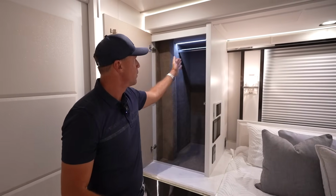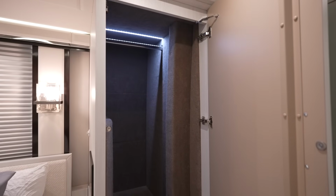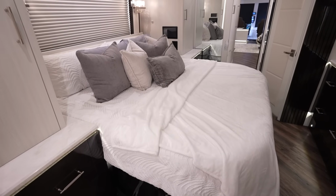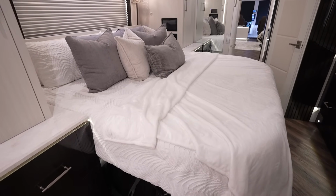So you've got, I think I've seen at least 5 feet of hanging space between that first closet. These two are probably 12 to 18 inches each. Yes, sir. A lot of closet space. Still have the king bed, radius corner so you can get around it. And then this bed, the head does come up, the foot does come up. So adjust it however you want.